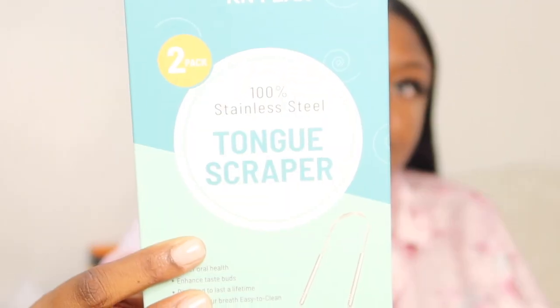Yeah, as you can see, you can change the settings that you want. So I grabbed this as well from Amazon. I also got a tongue scraper. This is just to help with my dental hygiene, so pretty self-explanatory, but I got this as well from Amazon.